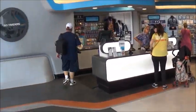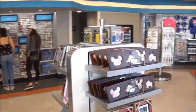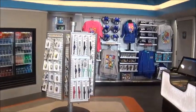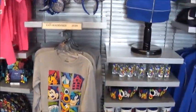Definitely looks different from what I remember. Changed the flooring and everything. Basically just much more heavier on the pins. They have some general merchandise over there, which I'll check out first. Has some Epcot 2020 stuff.